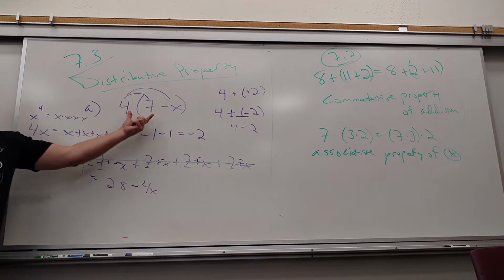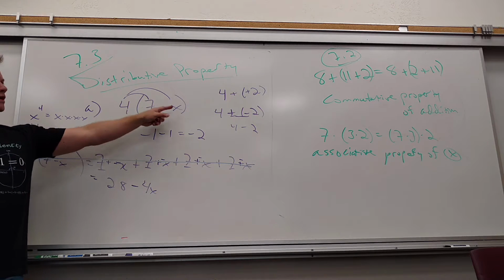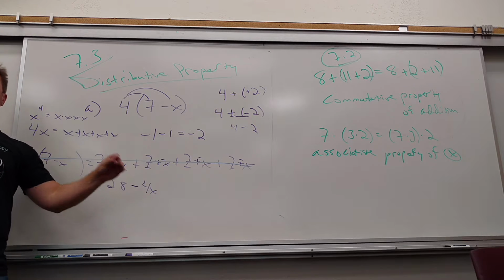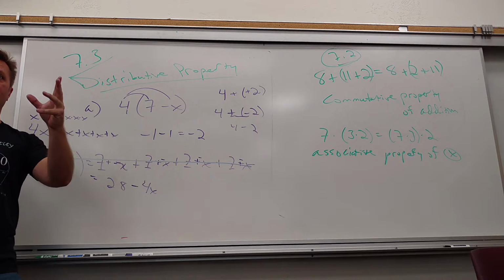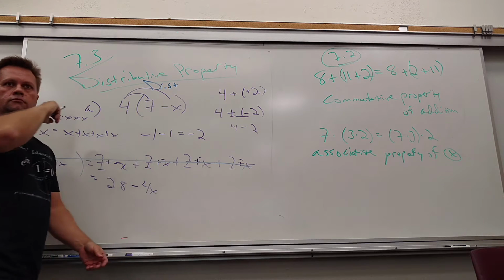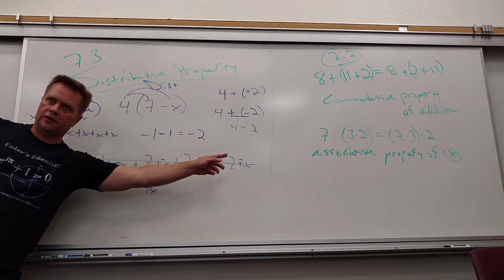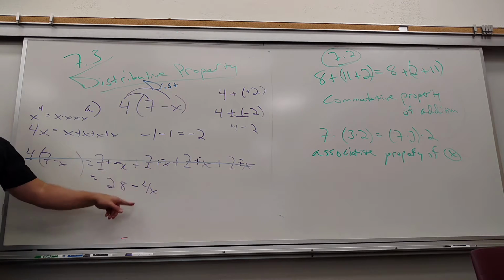That's why the distributive property works. What's 4 times 7? 28. What's 4 times negative x? Negative 4x. And you gotta love the name. We don't get the names right very often in math. But we got this name right, the distributive property, because we distribute that to both. Okay, I like it. So please never do this. There's no need for this. This is why this property works. So just do the property.